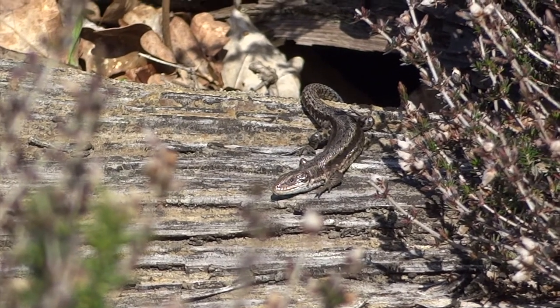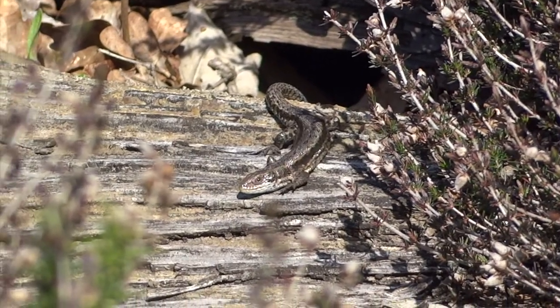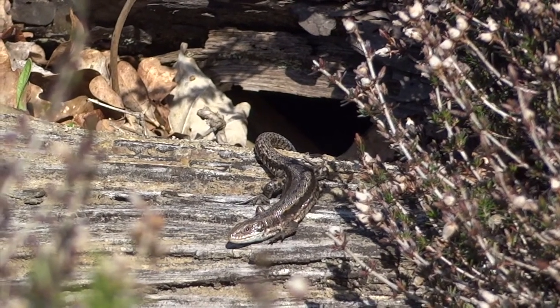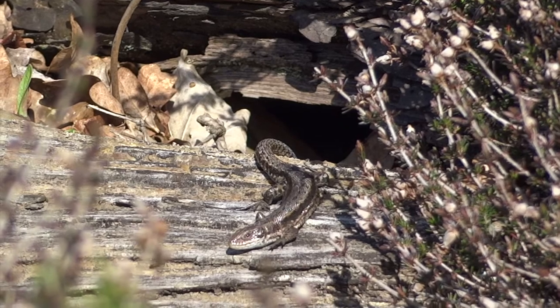I mean, I have been able to catch them in the past, but I try not to anymore. I'm trying to just get them on film instead, you know. So this one stayed pretty still for me, really. At the beginning of this clip, it was actually closing his eyes quite a bit, like he was relaxing in the sun and didn't mind me being there, which is quite nice.